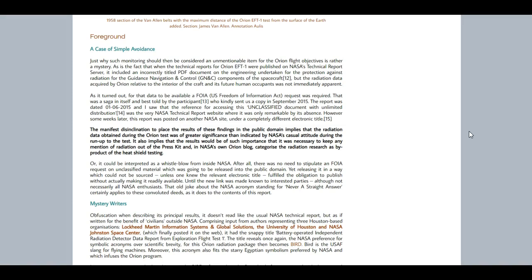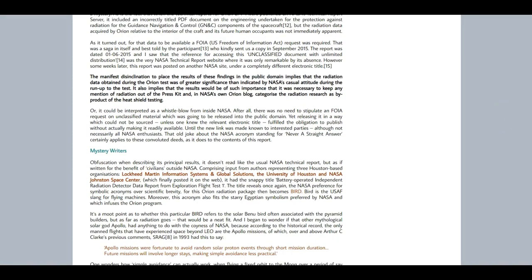But the radiation data acquired by Orion relative to the interior of the craft and its future human occupants was not immediately apparent. As it turned out, for that data to be available, a FOIA, US Freedom of Information Act, request was required. That was a saga in itself and best told by the participant, who kindly sent a copy in September 2015. The report was dated 1st of June 2015, and it mentioned a reference for accessing the unclassified document with unlimited distribution at the very NASA technical report website, where it was only remarkable by its absence.